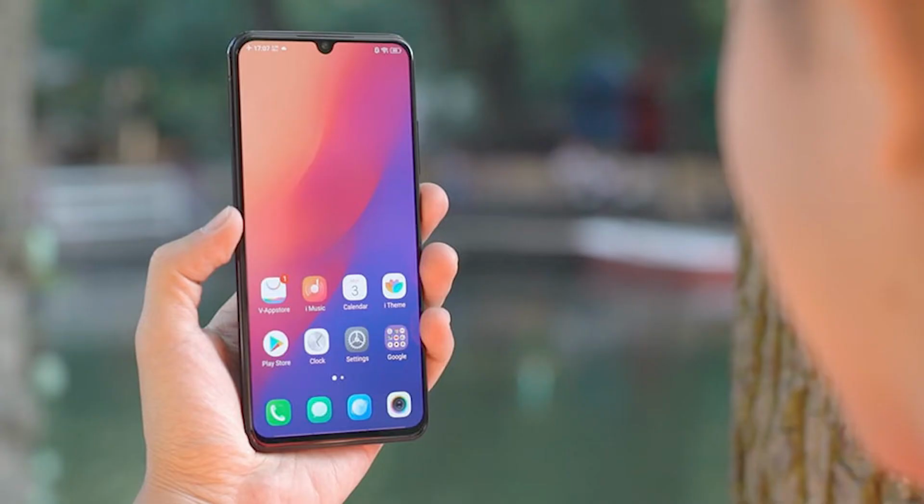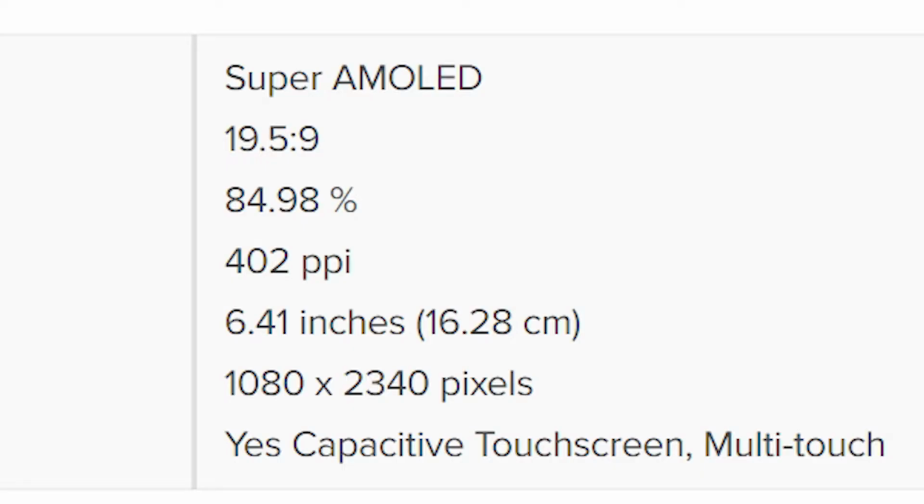So the main spec of this configuration of the Vivo V11 is the display. Yes, the display is full HD plus, that is 1080p plus, as well as AMOLED, that is super bright, super colorful and super sharp. I haven't used the V11 in real life, but the spec says so. So whoever is using the V11 or going to buy it, after watching my video, you can come down to my comment section and say how much brightness it has.